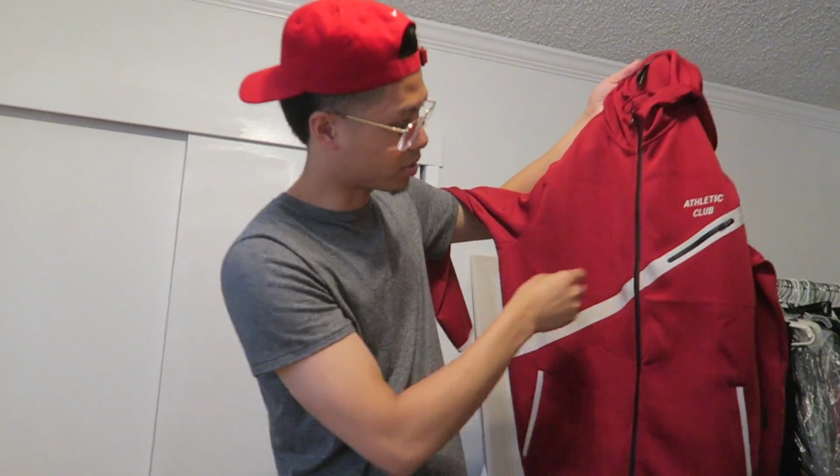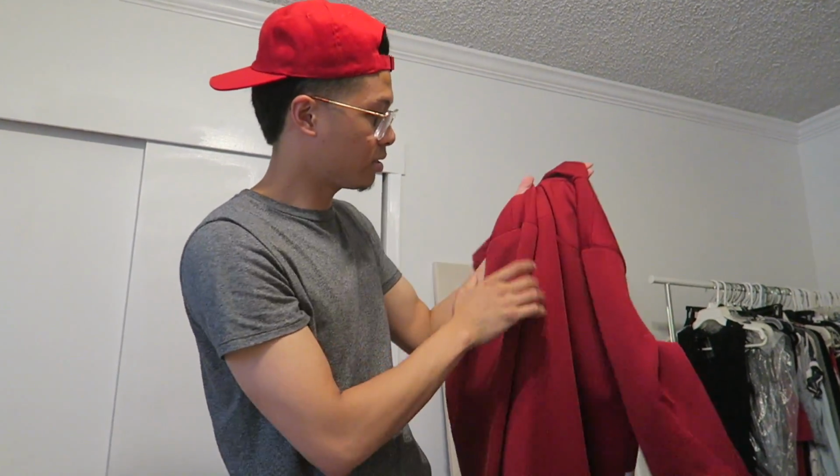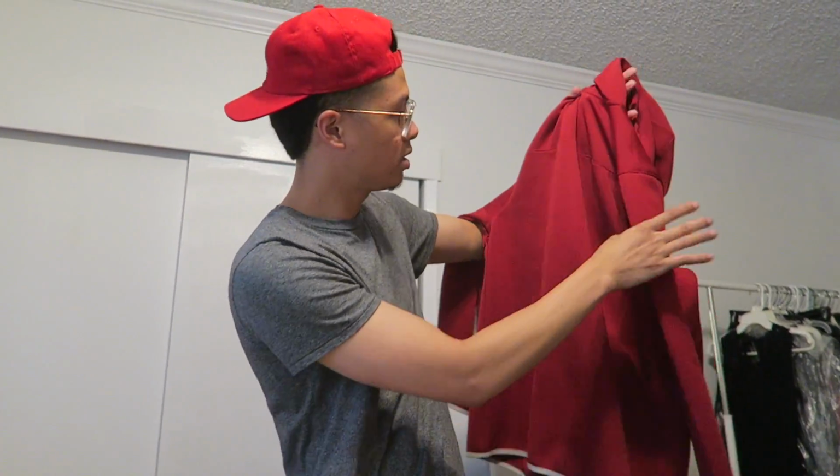You see the stripe going across, and it's got the zip right here. It's got kind of like a tech fleece feel to it, and it's got a tech fleece look as well. Pretty fire. You know your boy gotta stay cozy in the winter. Yes! This is one item that I really actually wanted.